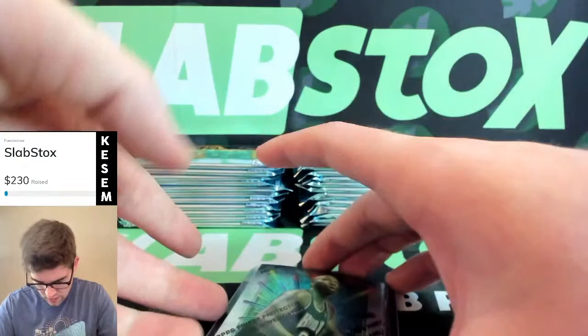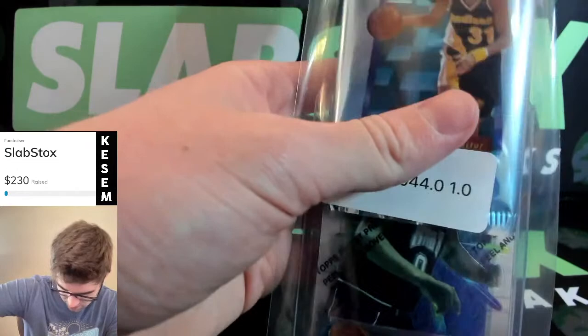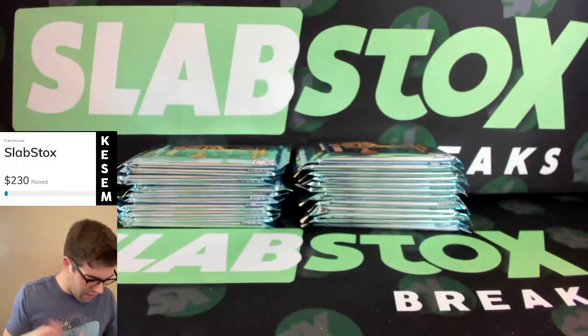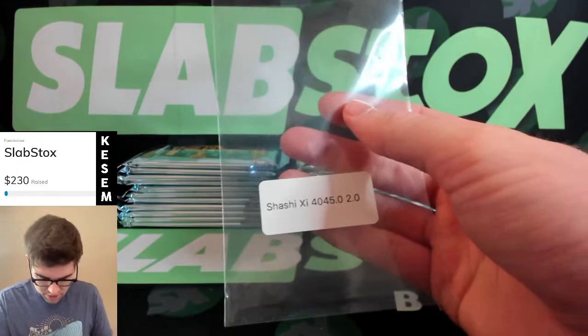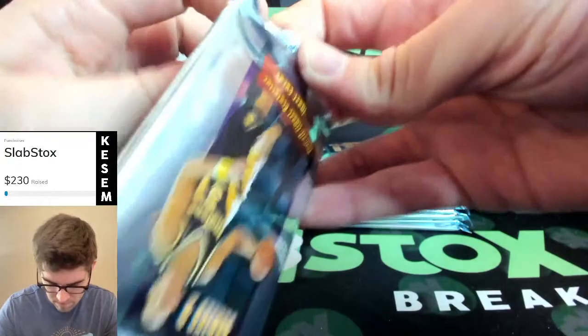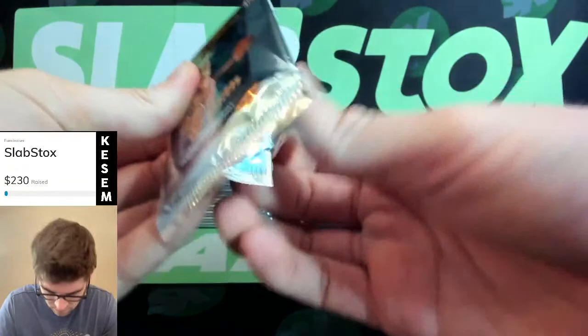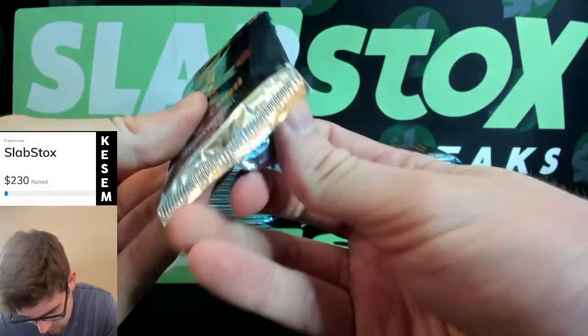And that was pack number one for Piao. Grant Hill and Jason Kidd would be the top rookies of these packs. All right, number two, we have Shashi here. Shashi with number two. It's good to see none of these things are stuck together, at least in the first pack. The only thing stuck together is these packs, which, there we go.